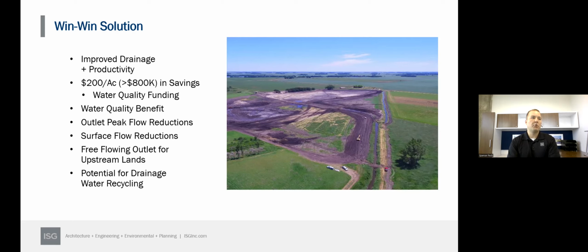So looking at both improvement options with storage, we had significantly lower outlet peak flow and significantly lower surface flow through the watershed with the implementation of that pond and that storage. And one additional aspect of this where we're able to add that pond in is providing a free flowing outlet for that upstream tile.